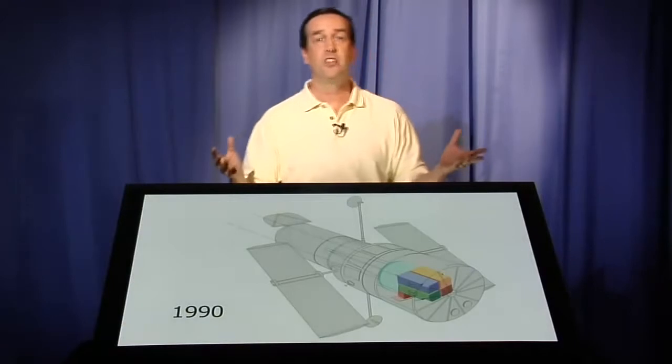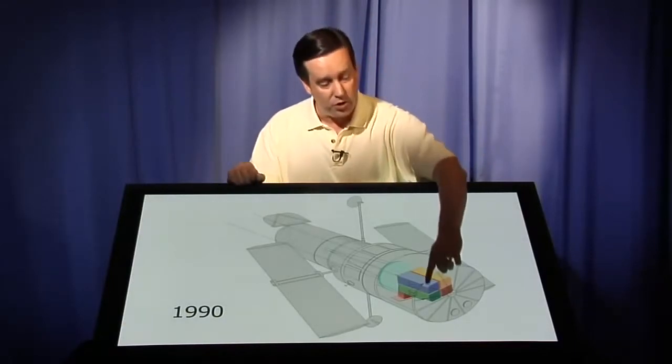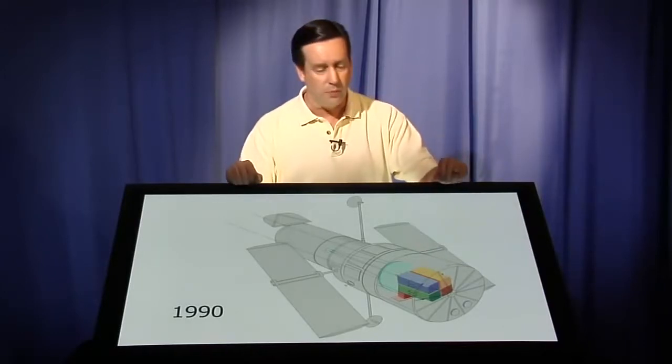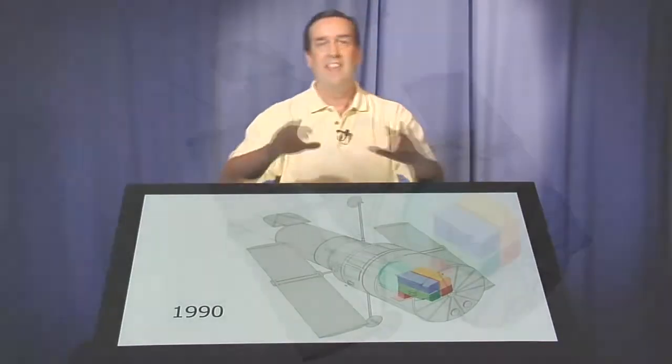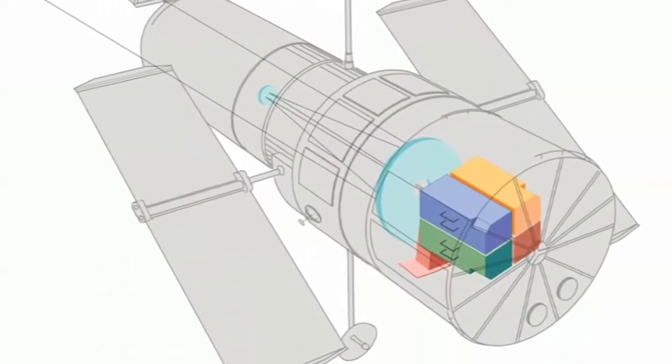When Hubble was launched in 1990, it had a complement of 5 instruments. There are 4 instruments here, and each of these instrument boxes is about the size of a telephone booth. And then you've got the radial instrument here, which is sort of hidden by these guys. That's the wide-field planetary camera, and as I said, that's about the size of a piano.